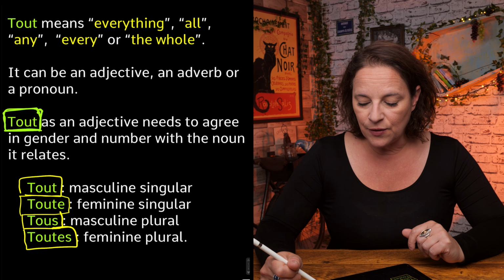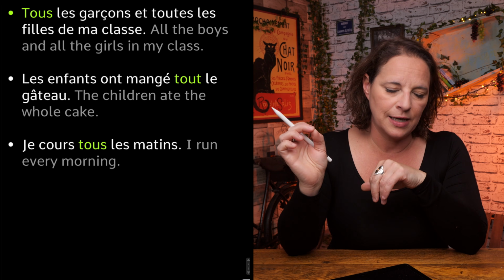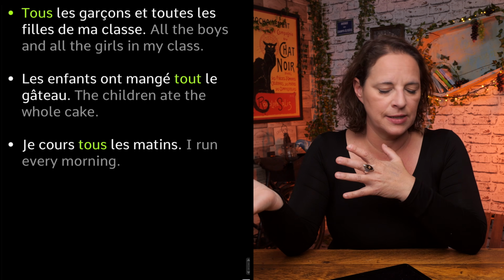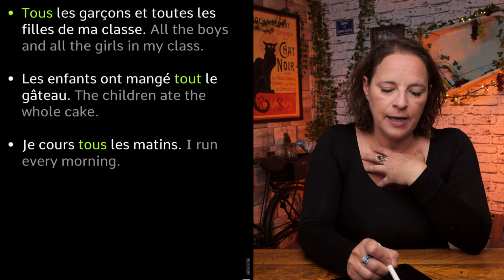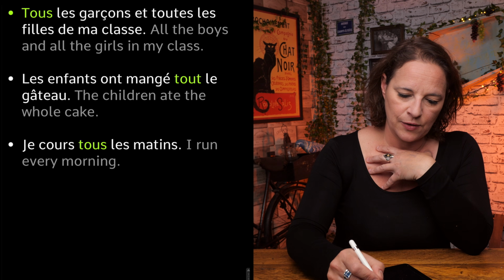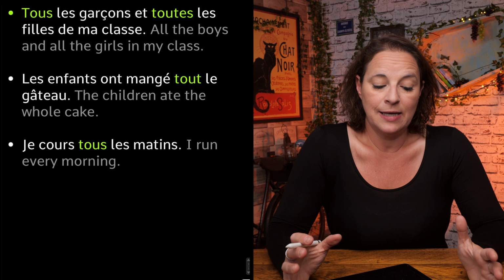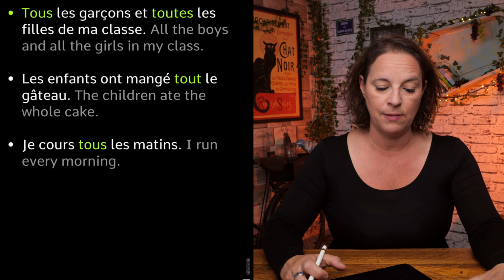So let's have a look at some examples using this word tout as an adjective. Now remember that it can be an adverb or a pronoun. We are only concentrating here in this practice on tout as an adjective. Now for example, have a look at the first sentence. Tous les garçons et toutes les filles de ma classe. And that means all the boys and all the girls in my class.